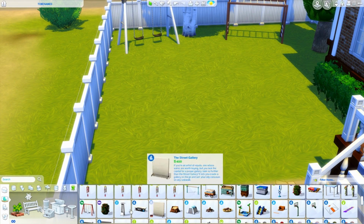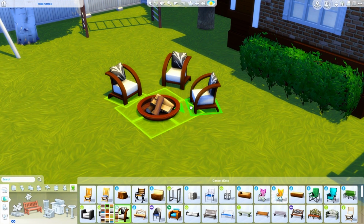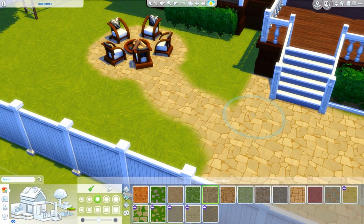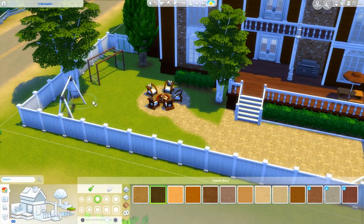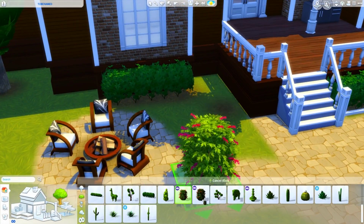I'm using the same stuff I always put in gardens though, and we end up having a little fire pit over here. I'm not happy with how I did the terrain paint though. I feel like I need to learn better landscaping ideas. I don't know. I feel like it looks okay, and then I'm just like, I don't know how to get better because I see so many people that are such amazing landscapers.